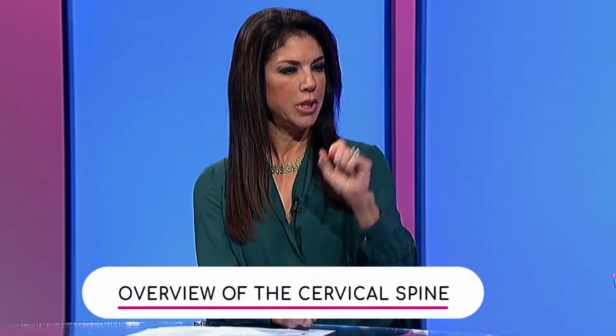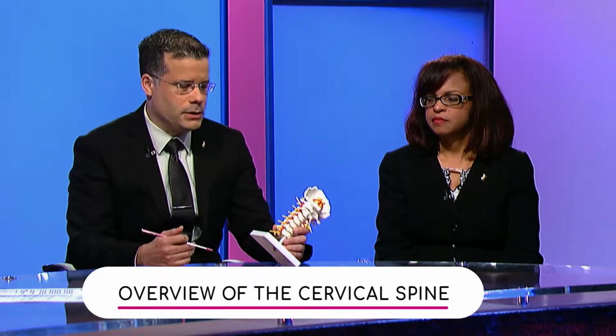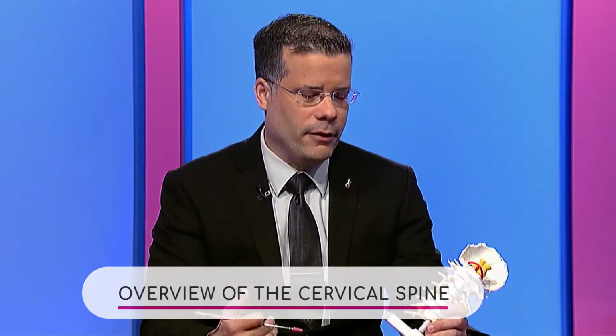I have a prop here, doctor. Can you show us what that is and what that means? So basically what we call the C's stands for cervical. We have 7 cervical vertebrae, 12 thoracic, 5 lumbar, and then we have the sacrum and coccyx.